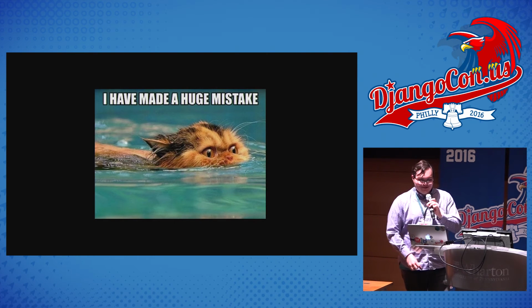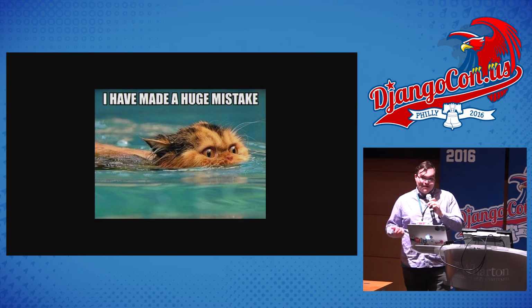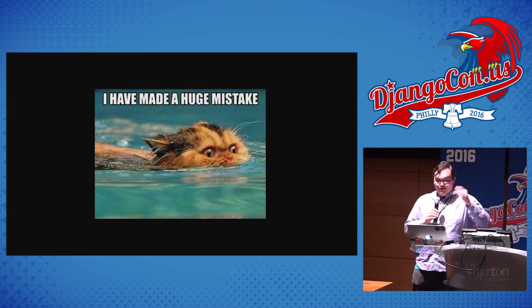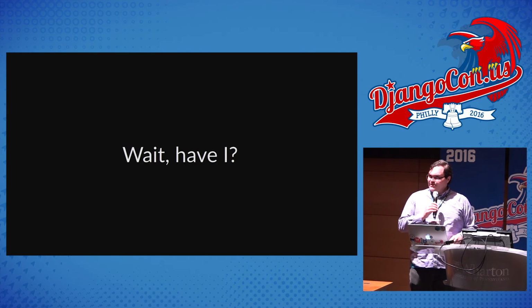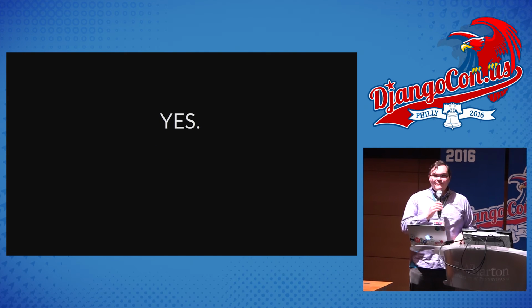This is not something you should do because what have you just done? You have just committed your secret key to a probably open repository because you're probably using GitHub like most of the room. So you have made a huge mistake. Wait, have I made a huge mistake? What does the secret key actually get used for? The answer is yes, you have made a huge mistake. There should be no doubt about this.